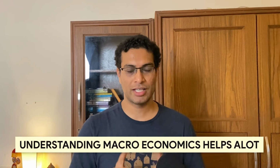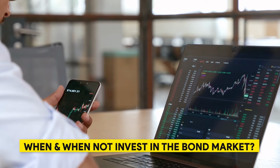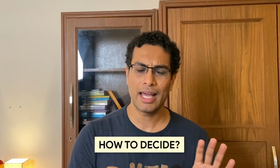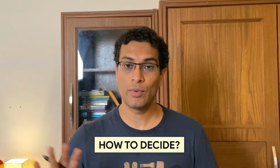So macroeconomy is your friend, and it is one of the most sensible ways of investing in the stock market. Let me prove that point by talking about a very simple example when you should not invest in the bond market, because many a times you would be doing your fixed deposits at a very bad rate. So how do you identify what is the right time to invest in the bond market versus what is the right time to invest in the equities market? So very, very simple analysis, and here it goes.